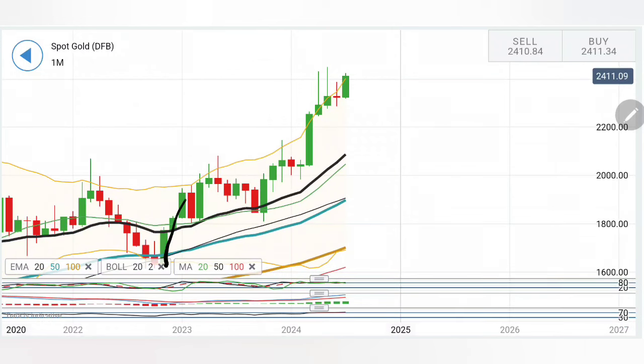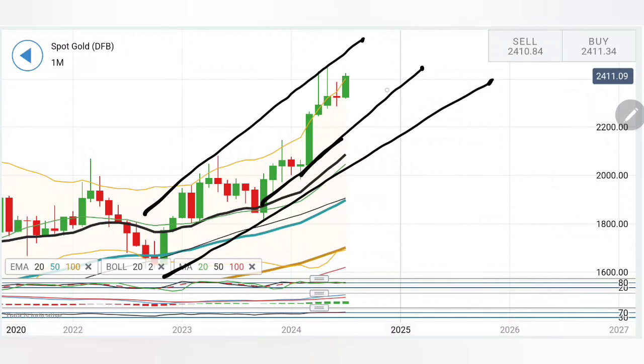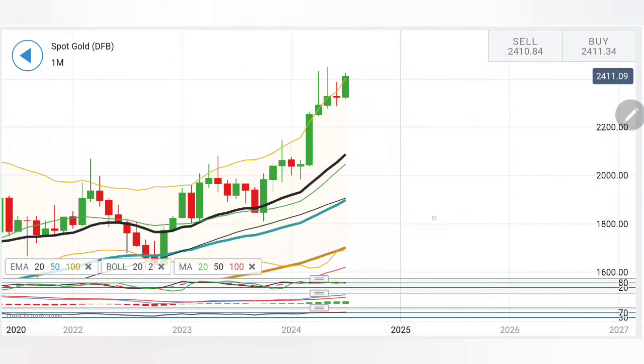If you look at the formation, rise, retracement, rise, retracement, rise, retracement, and it has just resumed its upward trend here. Also, if you connect the dots, higher lows, higher highs here, and if it reverses from the current level, there is going to be a sharper correction. Right now, it is not showing any such sign.